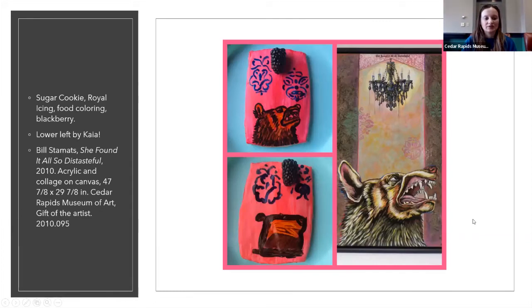Okay, this is She Found It All So Distasteful by Bill Staymates. I chose this one for the chandelier. Bill did a whole series of chandeliers in his artwork that I think are just fantastic. I like them a lot, and this is the one that we have in our collection. Starting out on this, I had no idea if I would be able to even attempt his wolf at the bottom, but I really like this chandelier, so I was going to go ahead and try for that.